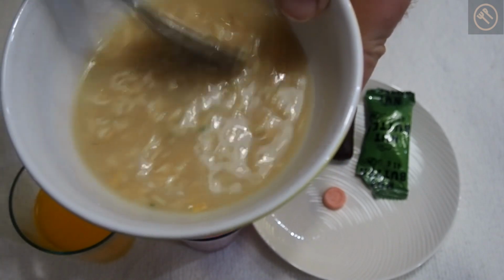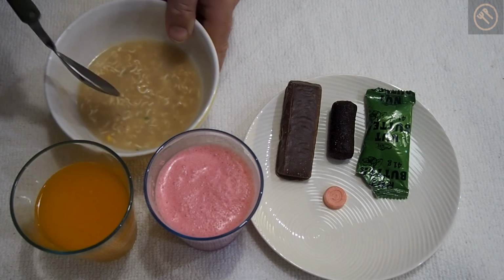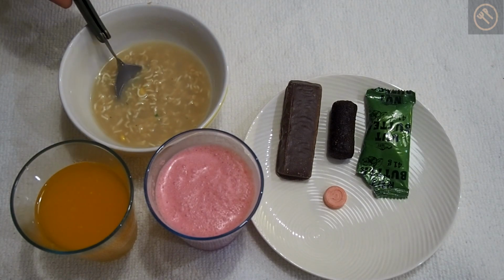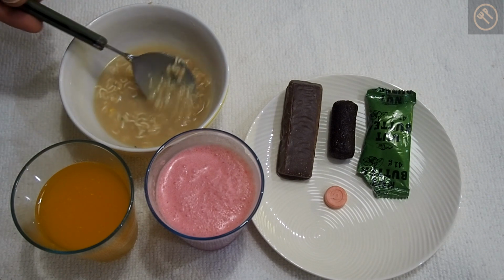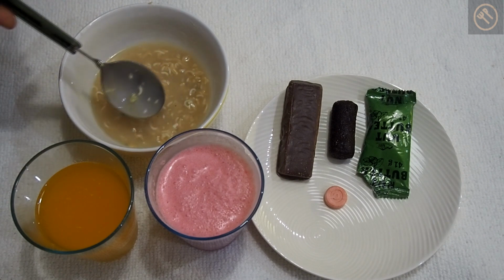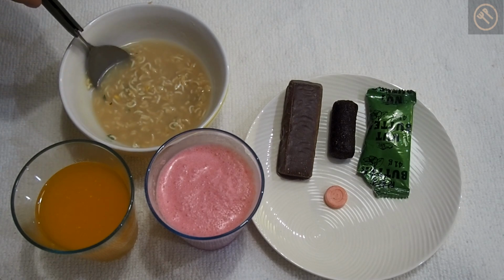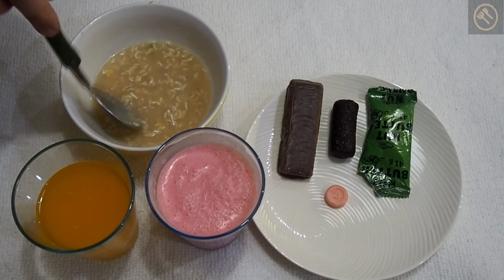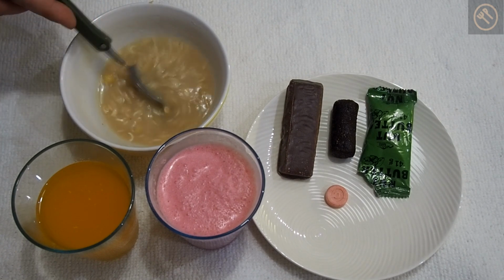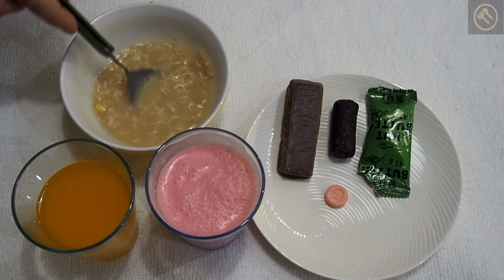Yes, you can see. So let's try it. The smell is like an intense smell of powdered soup, maybe something like mushrooms. But I don't know really what kind of flavor it is. It tastes better than it smells. It is of course artificial, but not that bad. I don't know if I will eat everything.